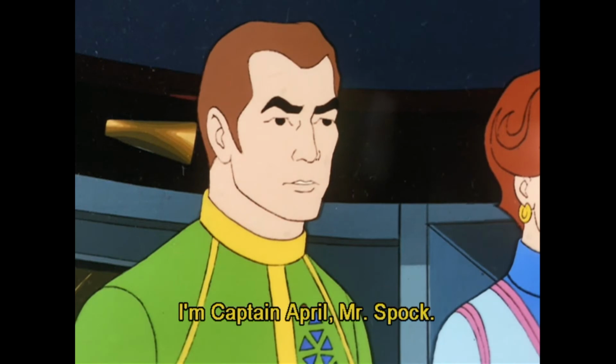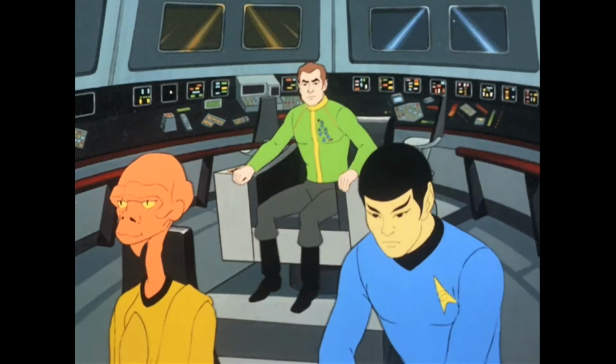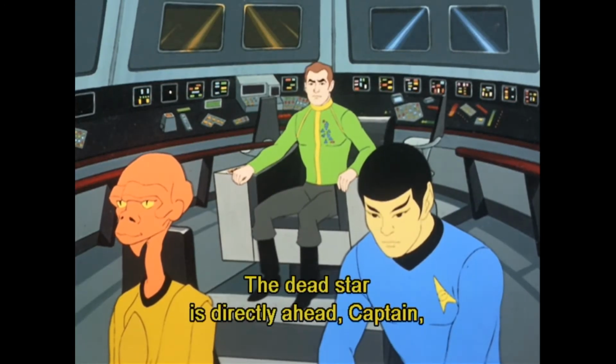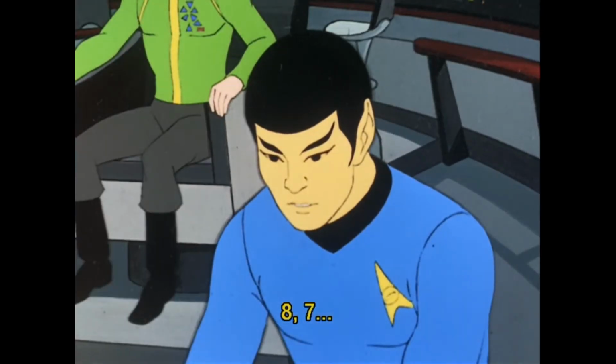Captain April takes over the Enterprise for one last time in his career and saves the ship. And here's what the crew would have looked like in the original pilot if the names hadn't changed. A lot of this episode is just watching Spock count down.